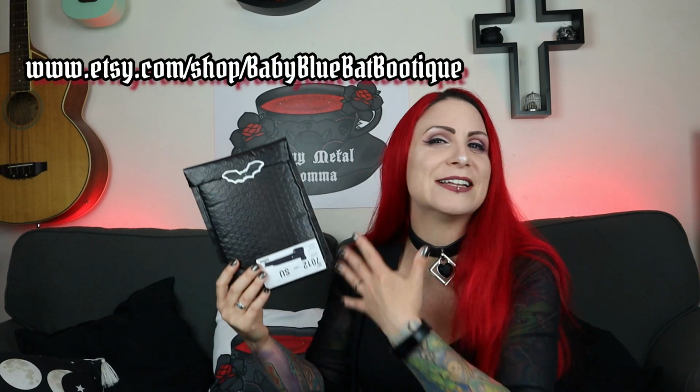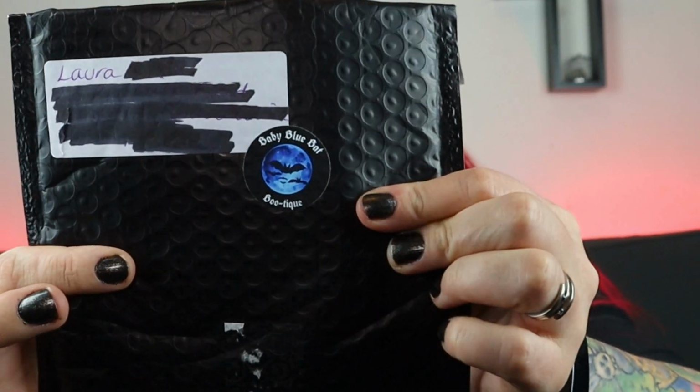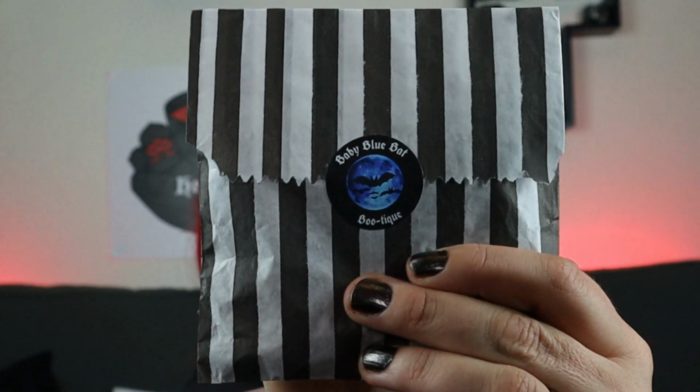So let's just get into the package because I know she's put some business cards and that kind of thing in there. And I can't wait to show you all the beautiful stuff. I have no idea what she sent me at all. So we'll see. Before we actually get into the package, look at the really cool bat sticker there, and of course the Baby Blue Bat Boutique sticker there. So what's in here? She does everything in these beautiful black and white stripy bags. I love them. It's like an old-fashioned sweet shop. And of course it's got the Baby Blue Bat Boutique sticker on the front too. Gotta love that.